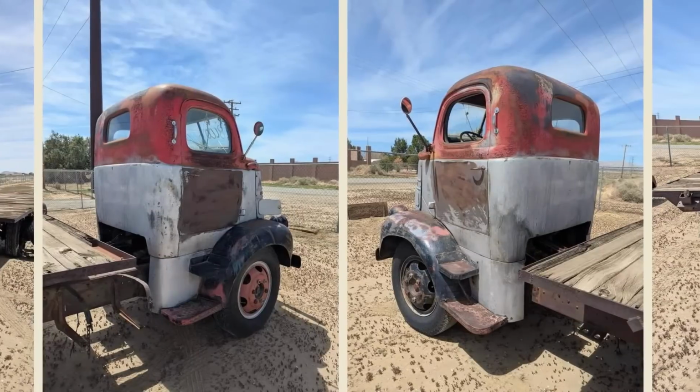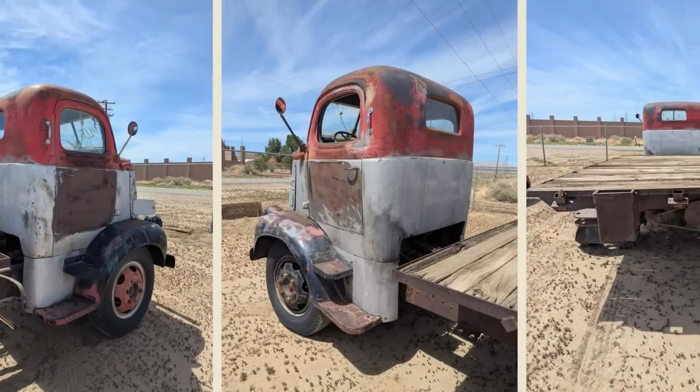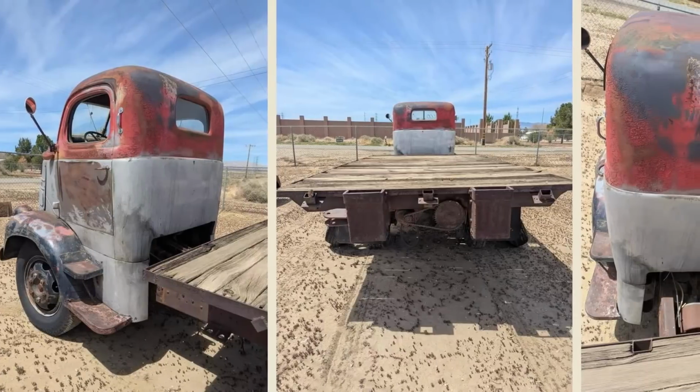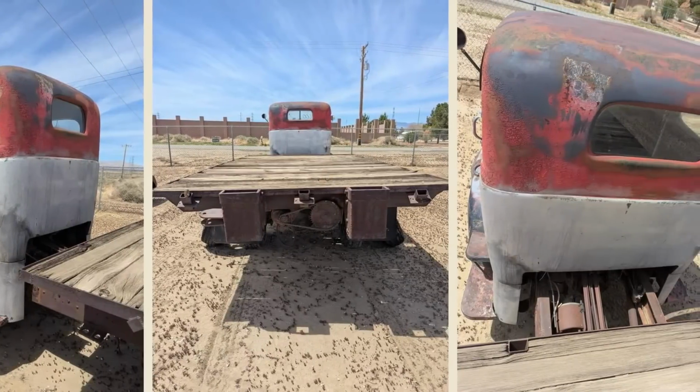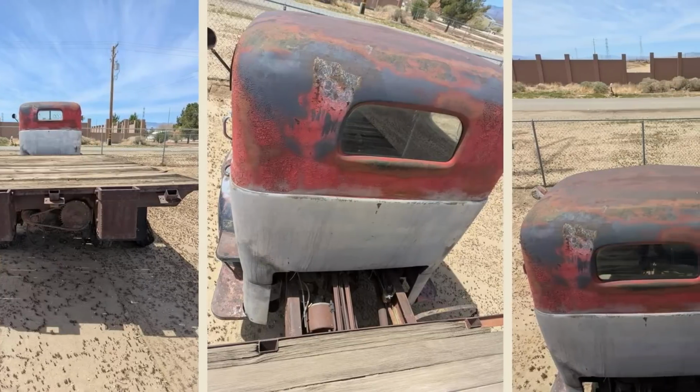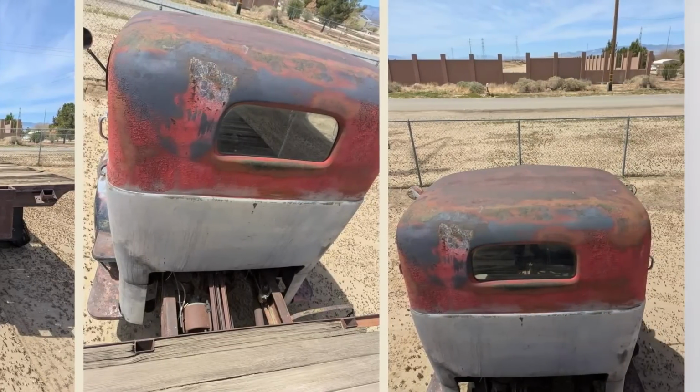The odometer reads just 300 miles, making it a rare find for collectors. Although the engine's running condition is uncertain, this vehicle has massive restoration potential. Whether you're a fan of classic cars or looking to restore a historical gem, this Dodge COE is an excellent opportunity.